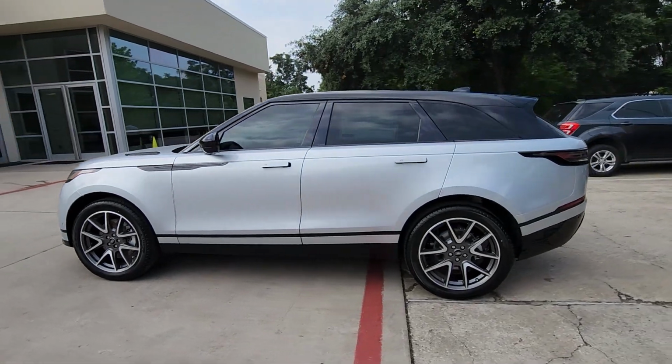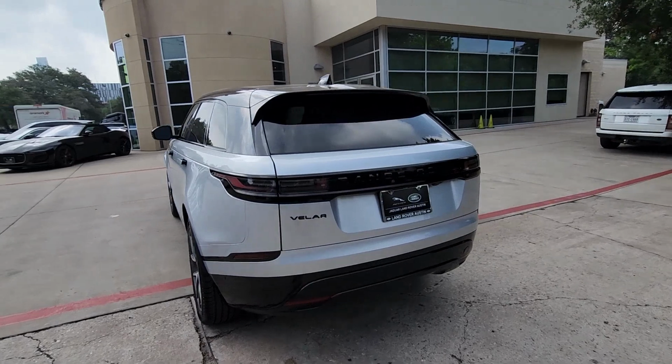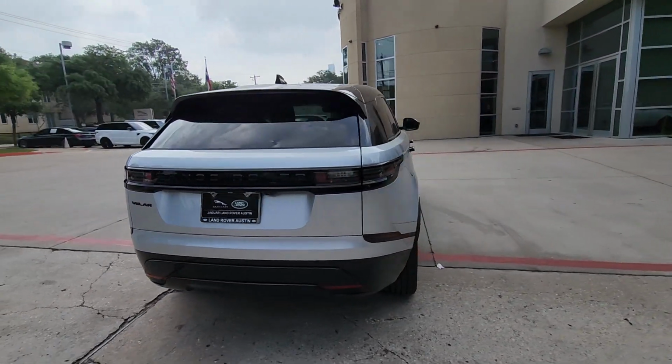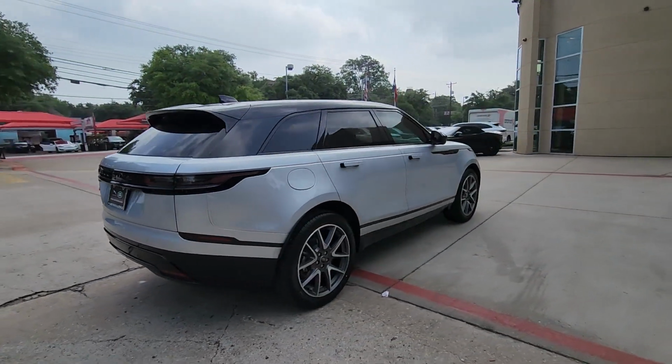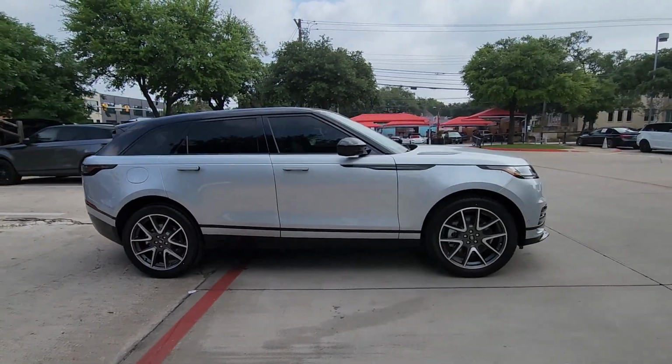Get into a car with value. 2025 Land Rover Range Rover Velar. Enjoy a view of this boldly styled Land Rover Range Rover Velar, the powerfully modern SUV with unmistakable heritage.